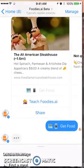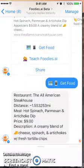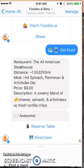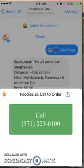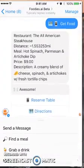And I know it's a bot, so it's constantly learning, but let me just click on this for an example. This is interesting because at the steakhouse, it has this hot spinach and Parmesan and artichoke dip, price $9. Awesome. You can reserve a table or get directions. So if I'm reserving a table, let me see here. You can't reserve it through the bot. It just tells you here's the number to reserve a table. Okay, that's interesting.